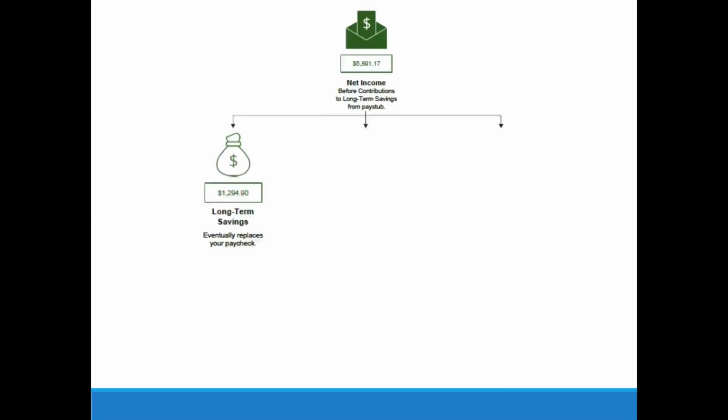The next item to write down is long-term savings. Long-term savings is any money being set aside for the far future. Think of this as your retirement savings. This is the money that will ultimately replace your paycheck. Here, you're going to include any monthly contributions to savings accounts, investment accounts, and retirement plans. In fact, include anything that's designated for the long term.